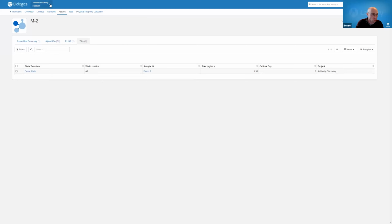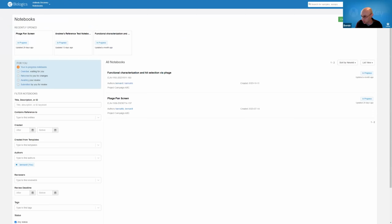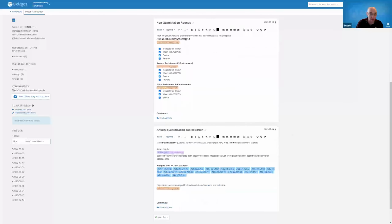The other thing that I wanted to briefly mention is how this all can be woven together as part of a data connected ELN. So here I have a very simple notebook write-up that captures some basic information about candidate selection profile, and I've put in some very basic protocol steps for doing some initial phage panning, some initial enrichment. And as you can see, I have the steps I've taken on an initial plate, which I could click into and view the samples and metadata for.